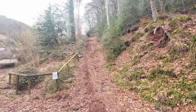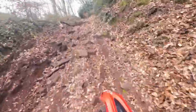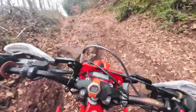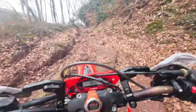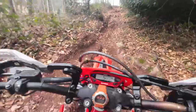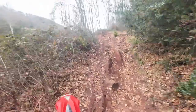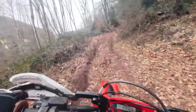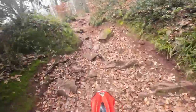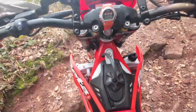Come on, Beta. Up the section here, come on, that's it. Nice. This bit, through there. So you can just pick and choose where you want to go on this climb. You don't want to come through here, really. I did. I chose that. Some rocks here. That's why I stopped.